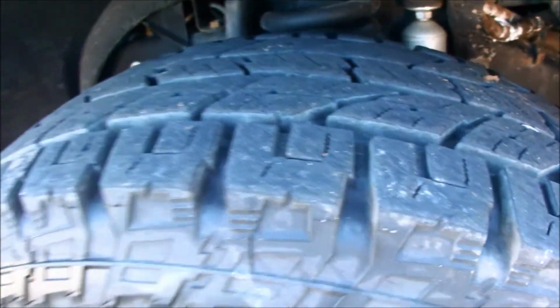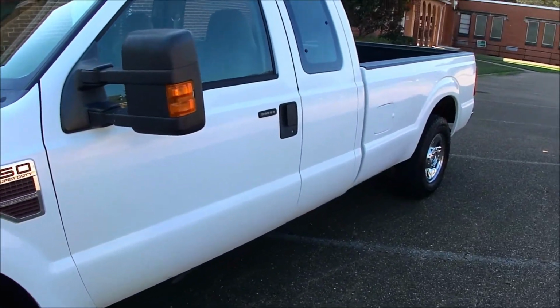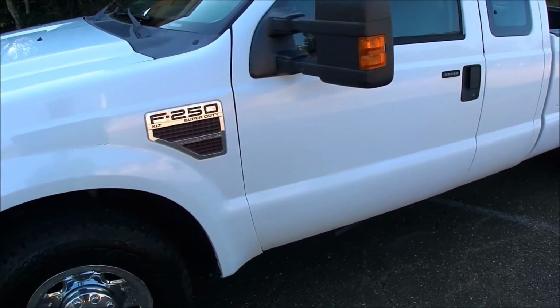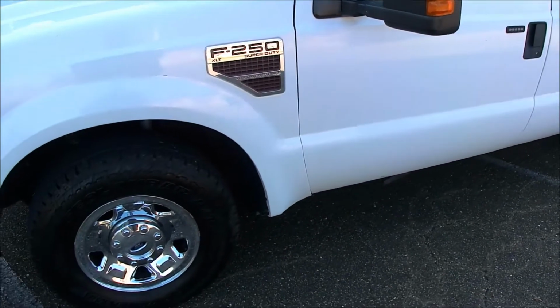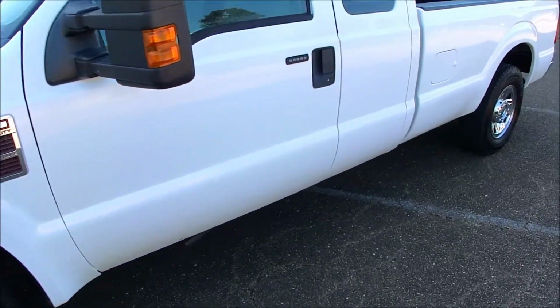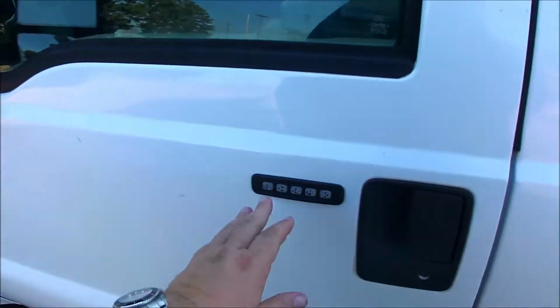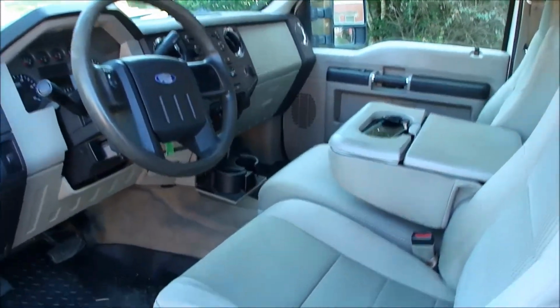tires can tell you a lot about a truck. You get a truck that's got mismatched tires, it's got off-brand China bomb tires, well, you know how they've been about maintenance. You get one with name brand Yokohama tires, you know whoever had this truck took good care of it. Got tow mirrors, they pull in and out, got the keypad entry, keyless entry as well.